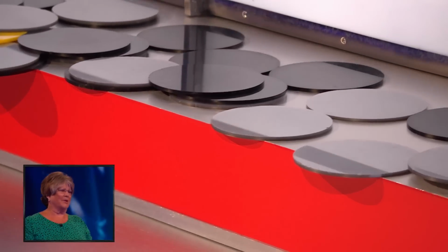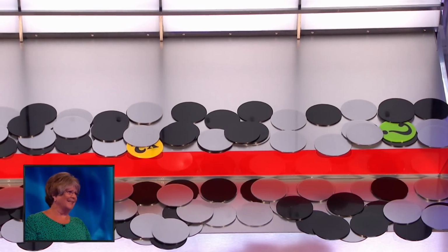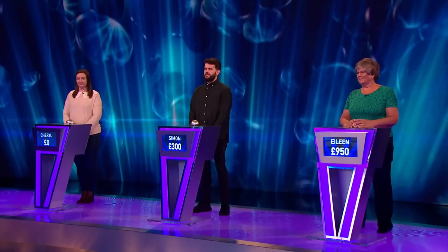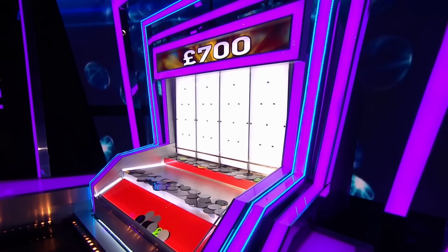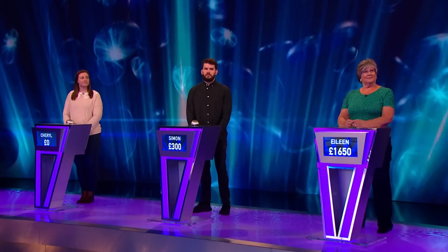Left it set up for someone else. A nudge on that pair under the double, but they just dropped. Too late. Too deep, sadly. Nothing changes. £700, though, Eileen. Let's take that and put it into your bank. And that's going to leave you on £1,650. Very nicely done. Thank you.